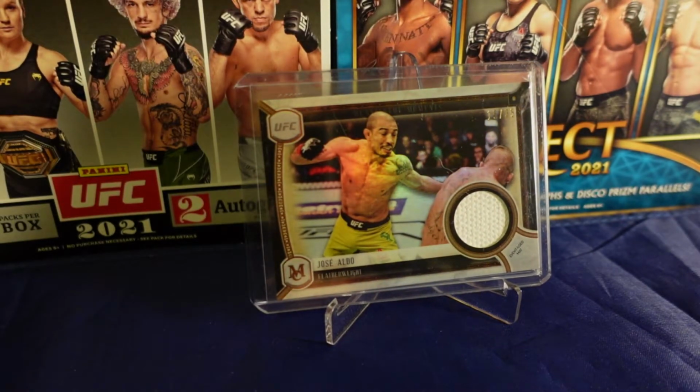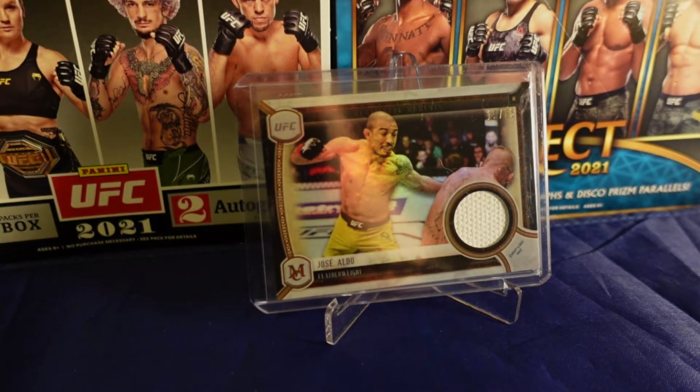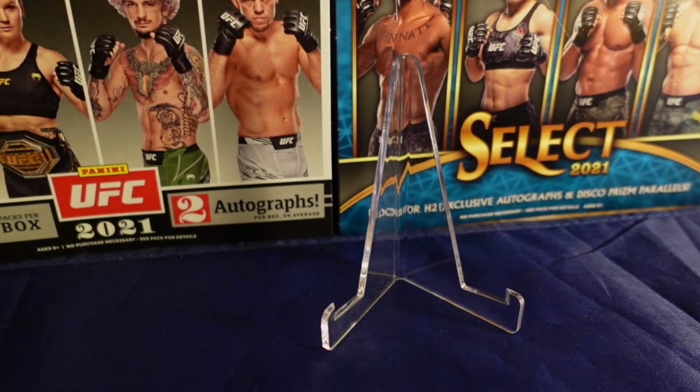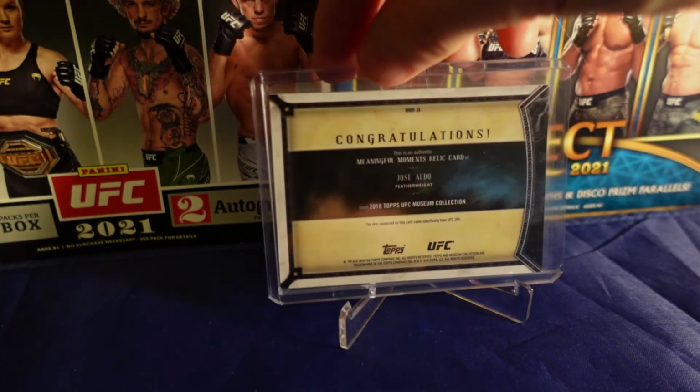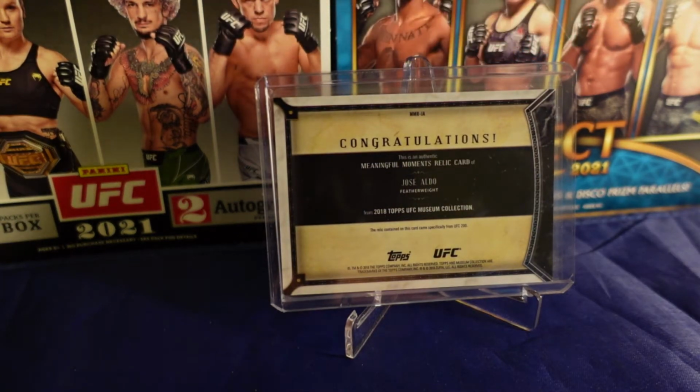Jose Aldo card. Jose Aldo out of 35, relic card, and possibly some speckles of blood on that mat. This is the event used mat from UFC 200, fighting Frankie Edgar. I don't think that's Edgar in the picture though, so go figure. It does say, yeah, relic contained on this card came specifically from UFC 200.